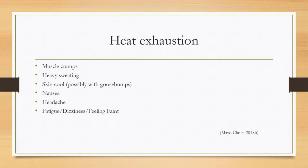And they've probably got some nausea, but not vomiting, headache. They're almost certainly fatigued, which would be why they call it heat exhaustion, and probably feeling dizzy and faint, because the more dehydrated you get, the lower your blood pressure goes. The lower your blood pressure goes, the more you're going to feel dizzy and faint.